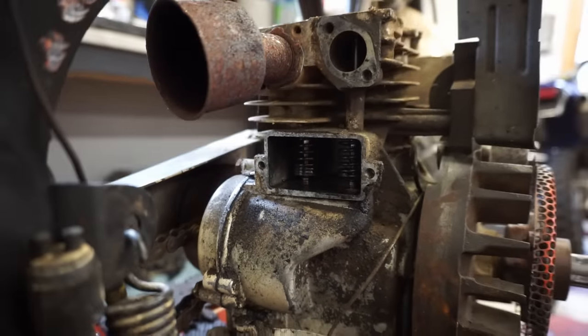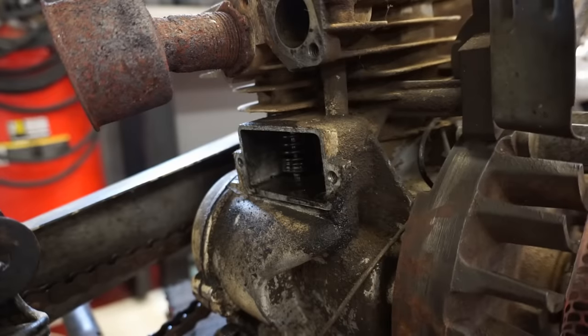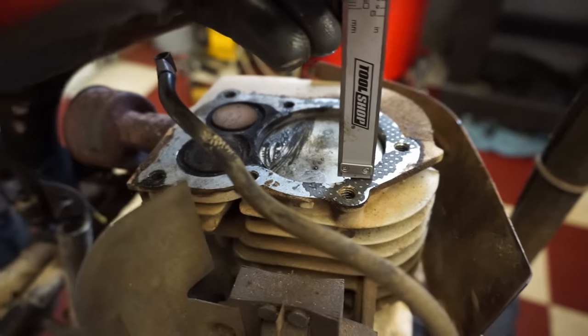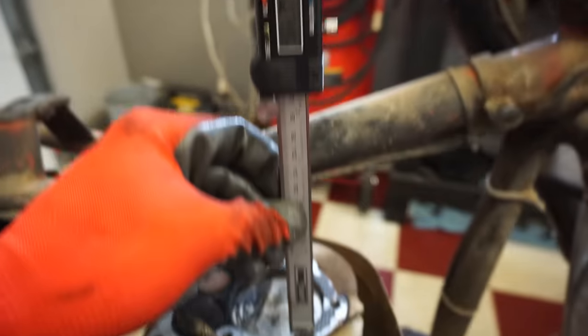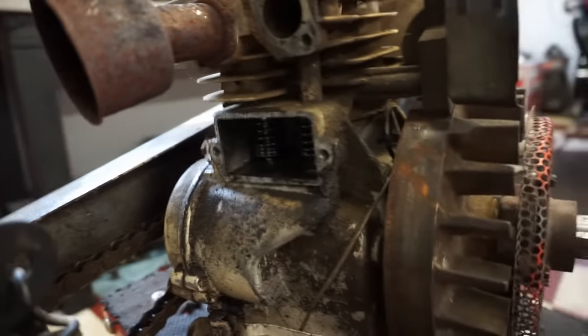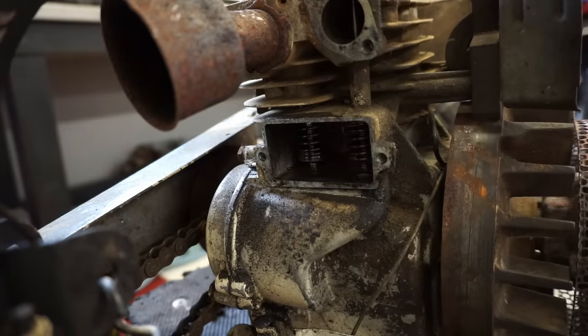I have a feeling the intake is going to be tight. Intake should be between 5,000s and 7,000s. Then exhaust should be between 9,000s and 11,000s. All right, you can see the piston now is 1/4 inch down. So now we can measure the valves correctly here. Get a feeler gauge in there. So we'll go right away to 5,000s, see if it's gonna fit in the intake here.